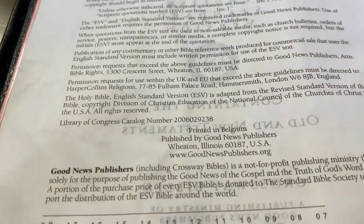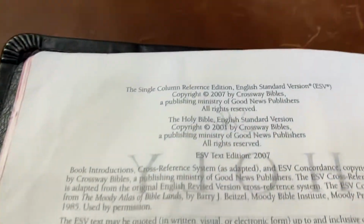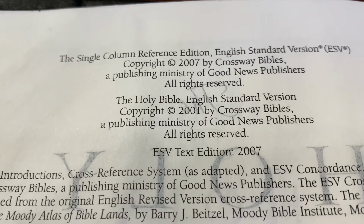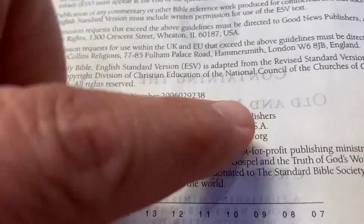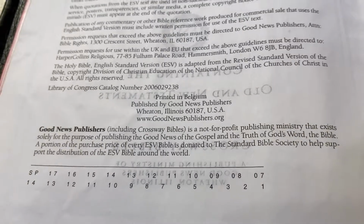This particular Bible, if you know a little bit of the history, was one that was printed in Belgium. And this is the 2001 text, ESV single column reference. But for one year, they printed these in Belgium, and after that, they went to China. If you can find one of the ones from Belgium, they are fantastic.